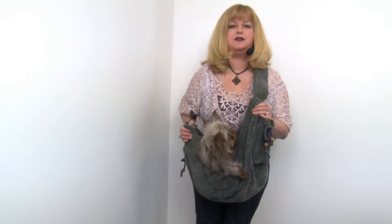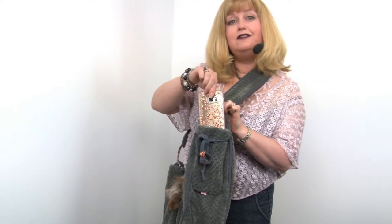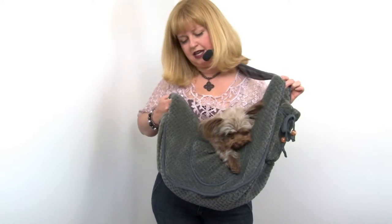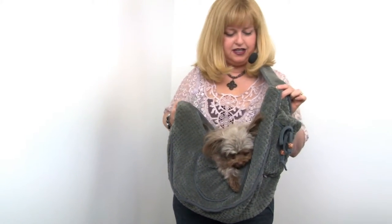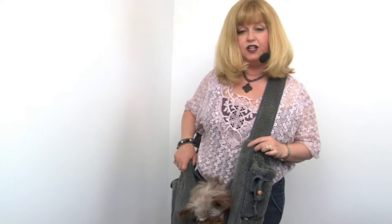It features a beautiful velour gray textured minky type material, and it has a lot of pockets, including a nice one here in the front that's perfect for a cell phone, and it has the same one in the back. You also have one on the side, which would be perfect for holding like a collapsible travel bowl, and it has a tether so you can attach this to your dog's harness or collar, and that helps make sure that they don't jump out. And it's just a very comfortable solution for your pet and for you.